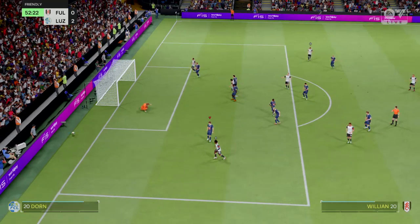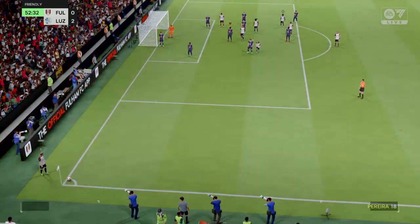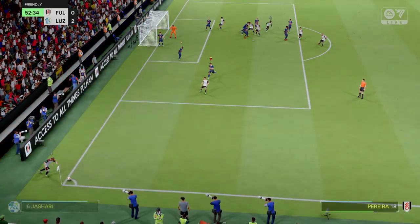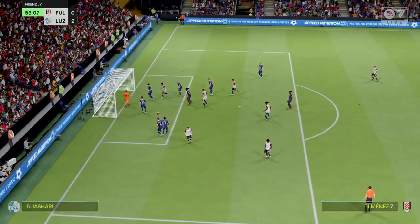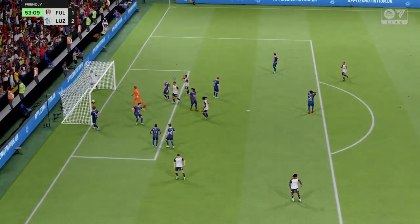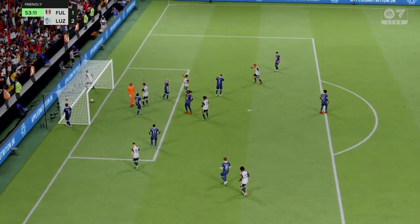Trying his luck, and it's a good diving save, although one you'd expect to be made. And behind for a corner, pressure still on. And he's got it away, denying a goal. It's in! Oh, they needed that, and they're not out of this game yet.